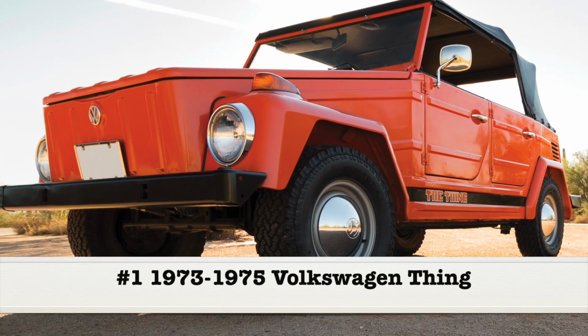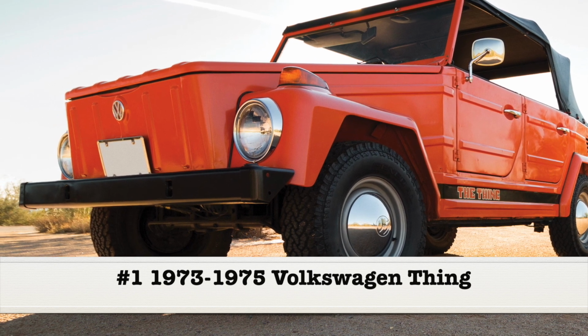Number 1. 1973 to 1975 Volkswagen Thing.